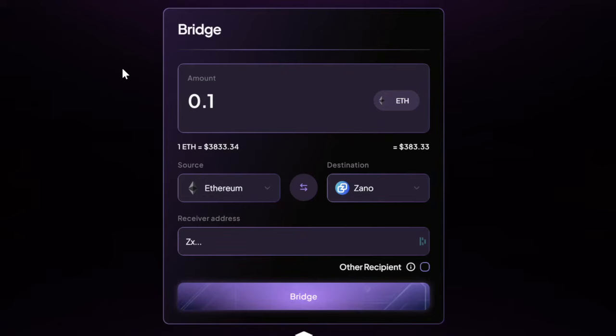Right. And that would show up as ETHX in my Zano wallet, 0.1 ETHX, which then I could send from my Zano address to your Zano address. Yeah, that's correct. Okay. Now, when I do the bridging, how long does it take for the Zano asset to be created for this to go through?